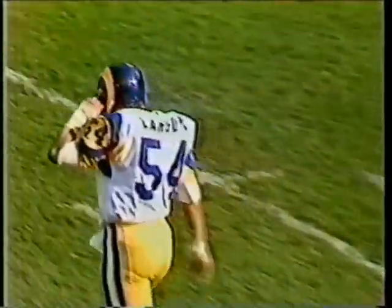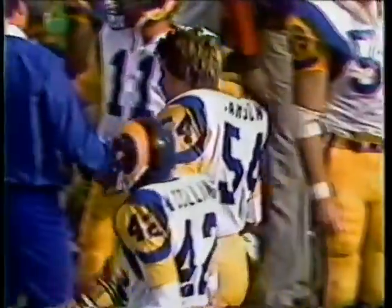Freddie Solomon, check that. That is Mike Wilson. And at the 22, Howard Carson over to make the stop. Watch this on the special teams. Howard is a wild one, they say. He's kind of a trickster type guy. He's a fun-loving, carefree guy, and those kind of guys are tough on specialty teams, and old Howard made the play there.